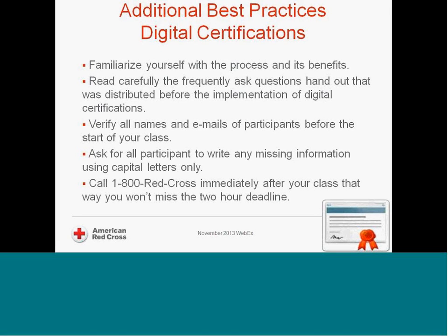All right, digital certifications and best practices surrounding digital cert. November is going to be the second month that we've implemented digital certifications. We are still working out some of the kinks as far as what it looks like day to day to talk to people about digital certs, how the processes work. But for the most part, things are pretty established with them.